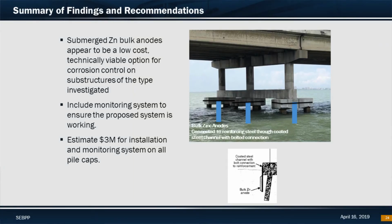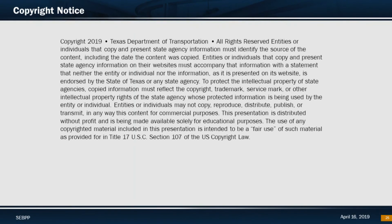We want to make sure that we monitor this because this is something that we haven't done very much of without thermal sprayed zinc, but we're confident that we'll be in real good shape. So stay tuned because we're going to end up moving forward with at least a portion of the bents with this repair method. So if there's any questions, I think I'm out of time, but I can probably entertain one.